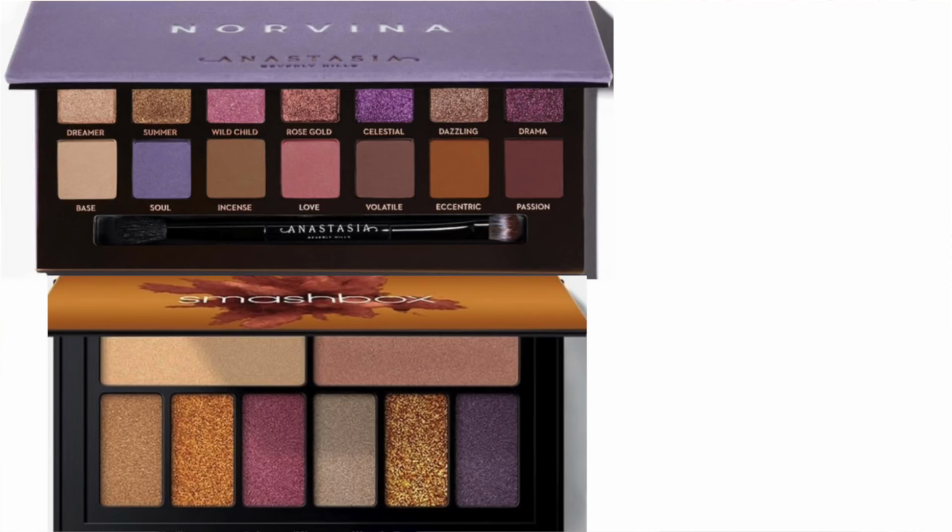No, but there's a metallic-y gold, there's a couple of purpley, pinky purple and a purple shade, some neutrals. This is definitely something to think about if you don't want to spend the money for the Anastasia palette. You like the colorway, you maybe want to play around with it. This might be an option if you can get over this foolish packaging. So that is the Smashbox Cover Shot Major Metals palette.